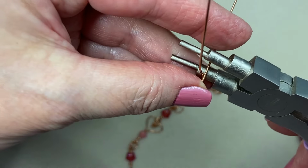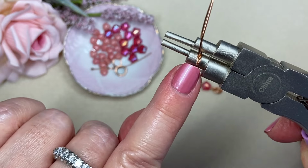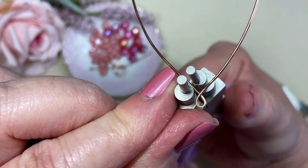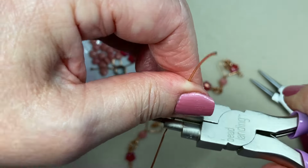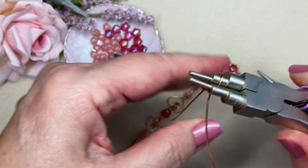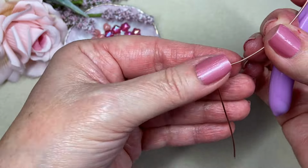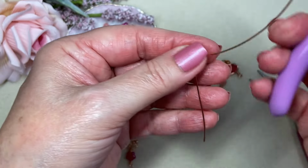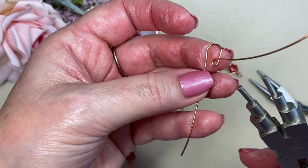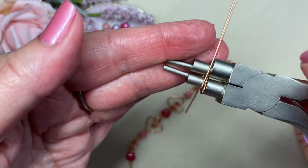So I'm going to put that second size on the mandrel, or on the bail making plier, right next to that loop. And then I'm just going to bend that wire around. And you'll see when I take it away. And then you can always do some hand shaping, but I'll use my other hearts that I've made as a guide. And then I'm going to do that exact same thing on the other side.